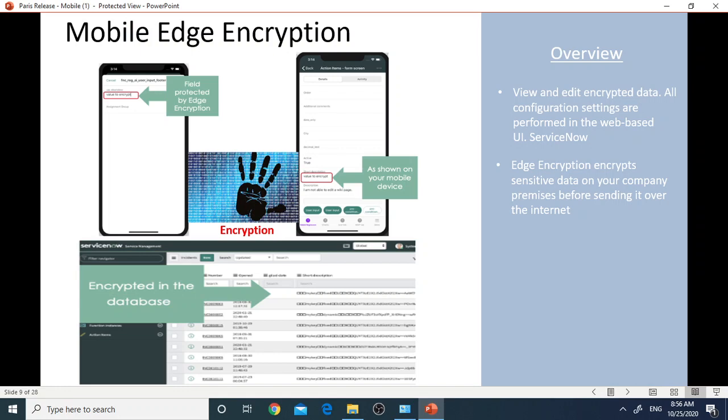Let's look at the first one, mobile edge encryption. Users can view and edit encrypted data, and all configuration settings are performed in a web-based UI. You can see here, edge encryption encrypts sensitive data on your company premises before sending it over the internet. It encrypts sensitive data from the front end and back end in the data record. This feature is very important for HR information, especially PII data.